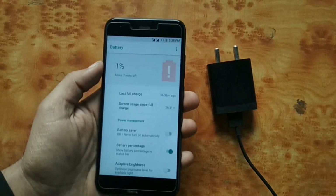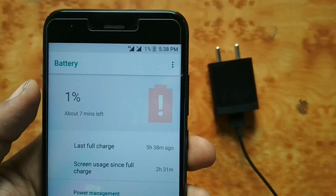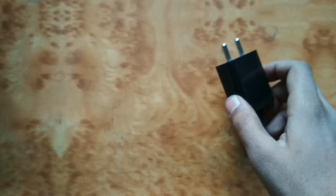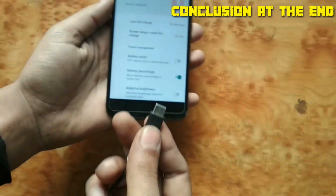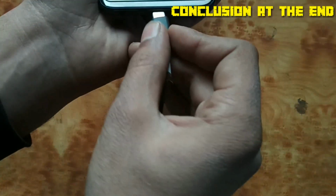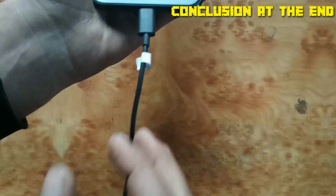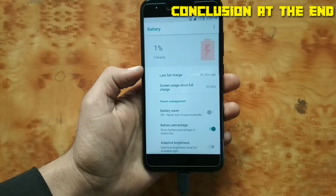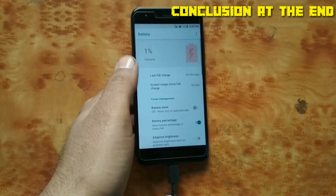So it's 1% right now, as you can see, 5:38. Let's quickly plug in this charger. Here we go, and yes, 5:39, and we are almost, yes, plugged in. So yeah, we're plugged in, it's charging. I'm gonna be updating you every time it adds 25%. So yeah, let's see what happens.